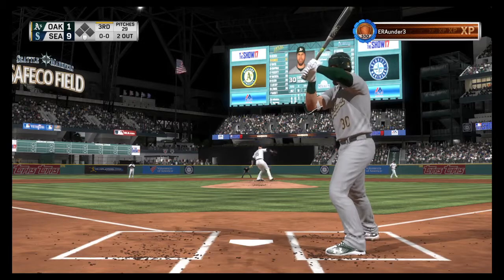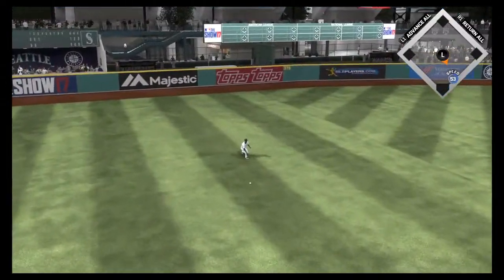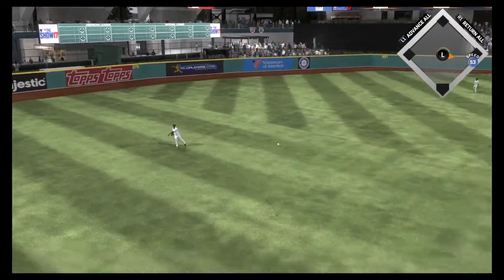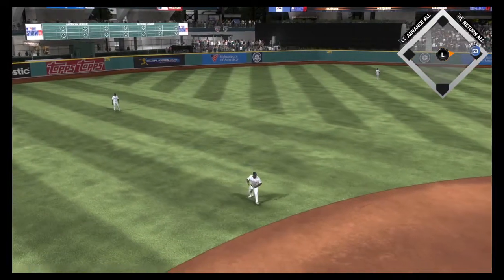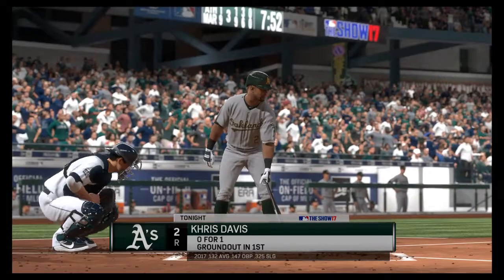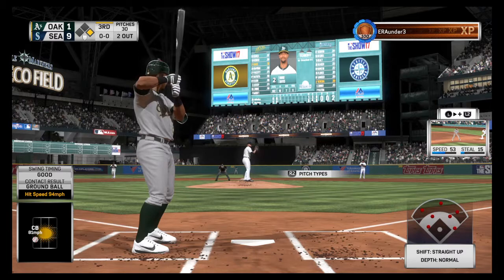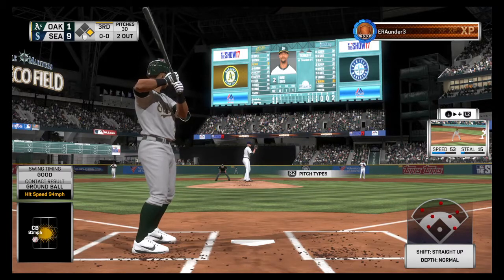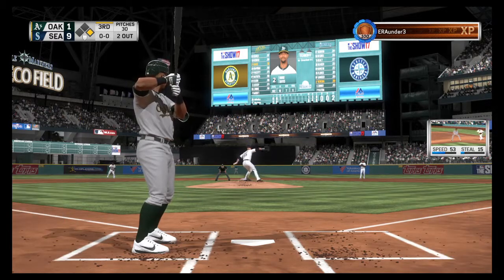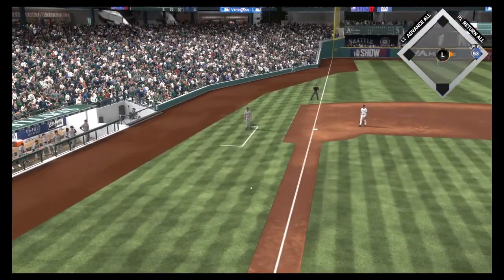First pitch on its way. Smoked on the ground left side. And that's going to be a base hit here for Hosmer. And it keeps the inning alive for Chris Davis up next. Here's Chris Davis now. 0 for 1 for him here in this one. First pitch of the at bat on its way. Little dribbler down the line, but it gets foul.